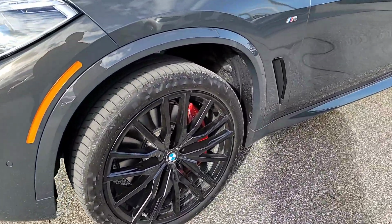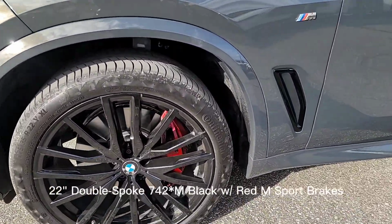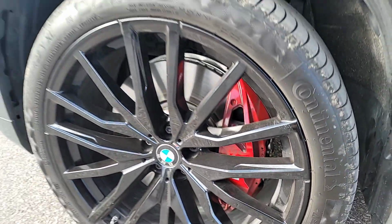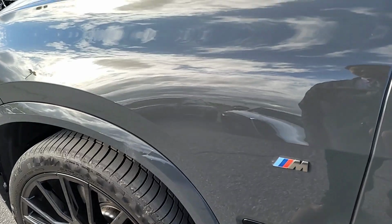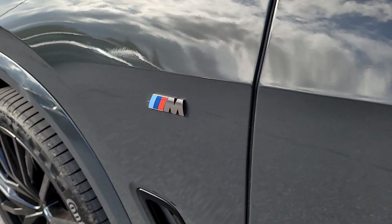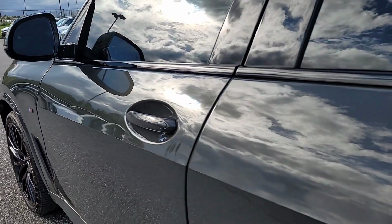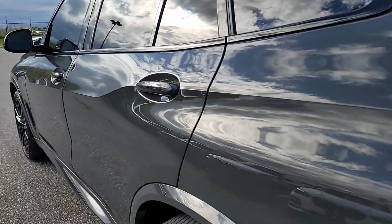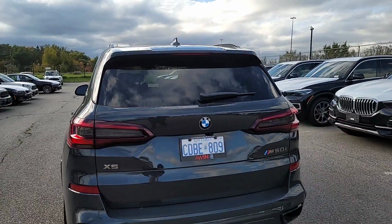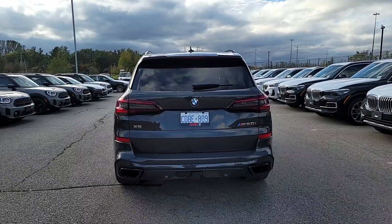Now, I think these are the 745M black wheels with the red M Sport brakes. The car looks really good. Brakes look awesome. Got the nice wide wheel arches. M badge over here. Air breather on the front fender. We'll follow this body line all the way to the back of the vehicle. Now, the X5 for me is the one vehicle in our lineup that can literally do everything. And the car just looks absolutely great.